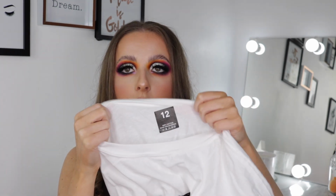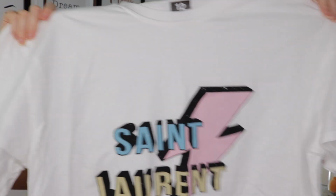Yes, right, I got this in a super oversized. I got this in a size 12 and it's the Madison White Lightning Bolt oversized t-shirt, and this was £13.60. Very odd prices, but yeah, size 12. It's weird, this doesn't come with any tags, but it was either this top or a sweatshirt version, but I thought I'd mix it up and go for a t-shirt.